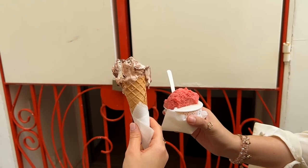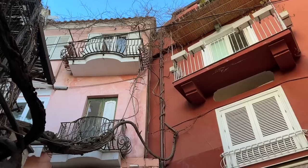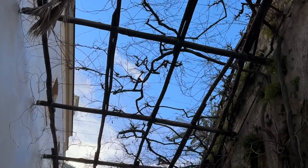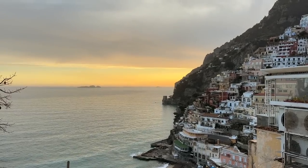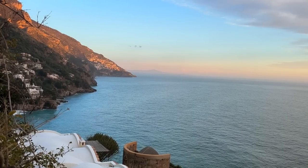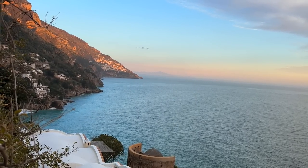Also, you're going to see a lot of gelato and sorbet, but I couldn't have it because I gave it up for Lent. But my friends who tried it have said that it was great, so I'm trusting their word on it. Definitely try lemon sorbet or lemon gelato, whatever you can find.